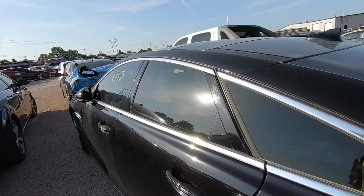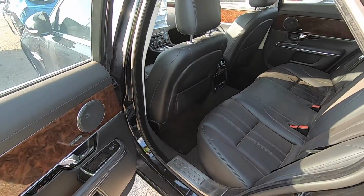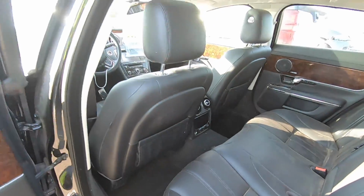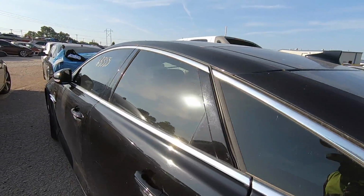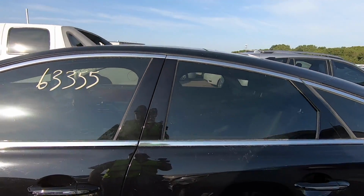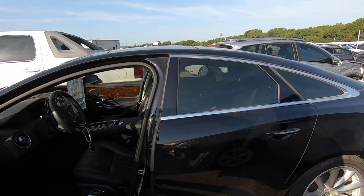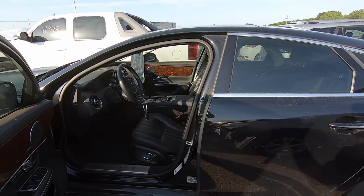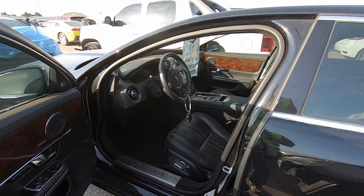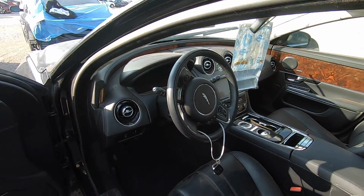Flood car, though, man. You know how those flood cars work out. See what the interior smells like here. Oh, whoa, whoa, whoa, man. Oh, that's rough. That's real rough, ladies and gentlemen. Yeah, this one smells bad. This one gets like a 2 on the sniff-o-meter. This one is bad.